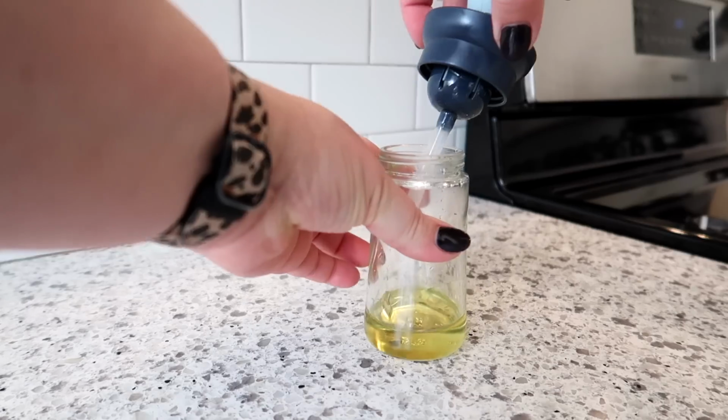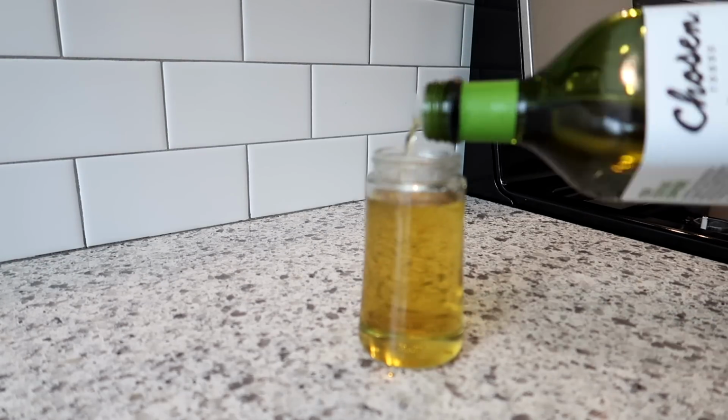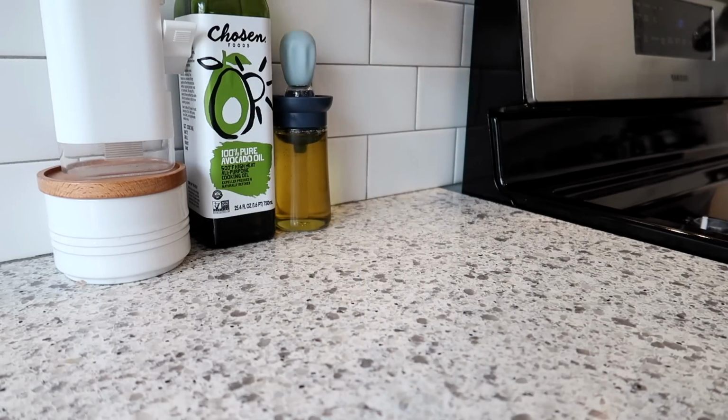I'm gonna go ahead and refill my oil dropper, whatever you call it. I got this on Amazon and I will link it down below. I love it.